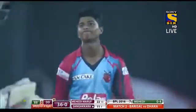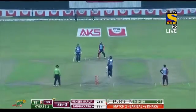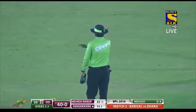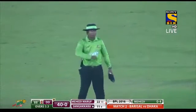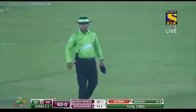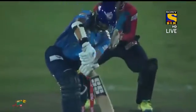Oh, an appeal. Did it strike his pads on the way through? There will be bye runs. I think it's missed everything. Yeah, it's missed the bat, it's missed the pad, it's missed the wicketkeeper. It's gone for 4 byes. Fielders were busy appealing for a leg before maybe. This one didn't turn. And it went between bat and pad. Very fortunate. Just over the bails, I thought. Yeah, a little bit more than I thought initially. But still, a wonderful ball.